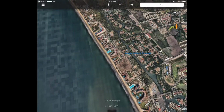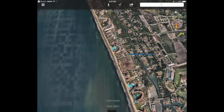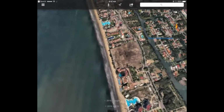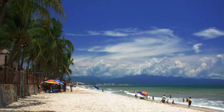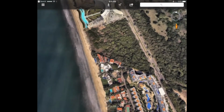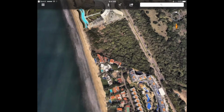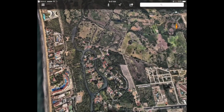Nuevo Vallarta has something like 4 miles of beaches, and they're wide, clean, sandy, and they just keep going. It goes all the way up to Bucerias, through Bucerias as we go north. You can see those. Nuevo is deliberately upscale. The Paradise Village villas start at $350,000, with homes in the residential area called El Tigre that we looked at a minute ago. Let's just get back there real fast.